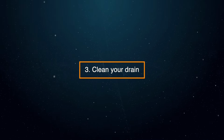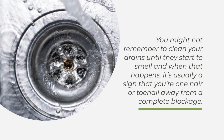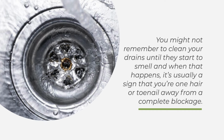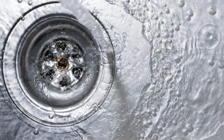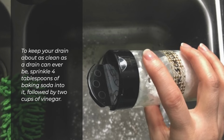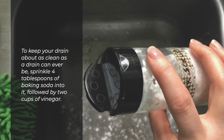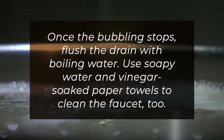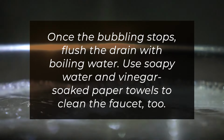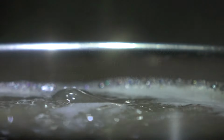3. Clean your drain. You might not remember to clean your drains until they start to smell. And when that happens, it's usually a sign that you're one hair or toenail away from a complete blockage. To keep your drain about as clean as a drain can ever be, sprinkle 4 tablespoons of baking soda into it, followed by 2 cups of vinegar. Once the bubbling stops, flush the drain with boiling water. Use soapy water and vinegar-soaked paper towels to clean the faucet, too.